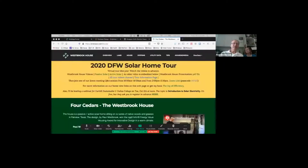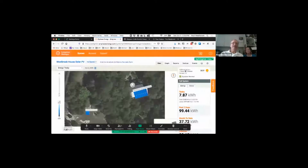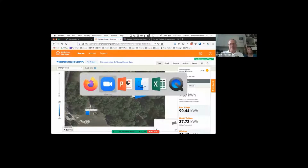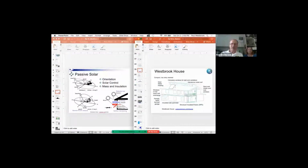I'm going to share my screen here. Solar electric is obviously the predominant thing that people think about with solar, so I will start with that. I'll back up a little bit, actually. Let me back up and talk about the passive features of the house just a little bit.